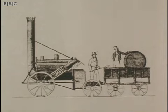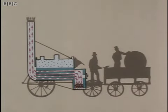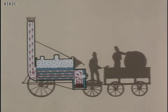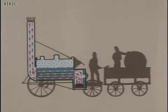The firebox was separate from the boiler and surrounded by a water jacket. The hot gases escaped through a series of narrow tubes passing through the boiler. Here was a simple way of ensuring that the maximum amount of heat passed from the fire to the water to raise steam. Stephenson, in fact, fitted 25 3-inch tubes.